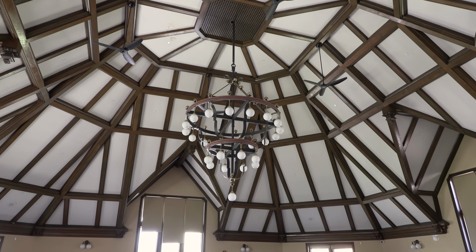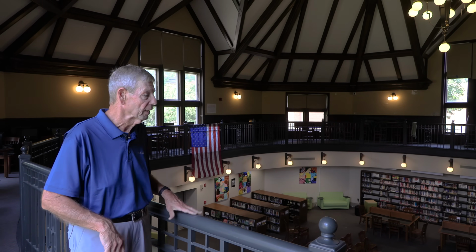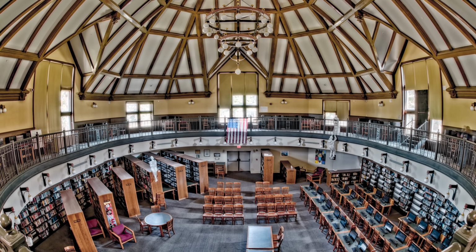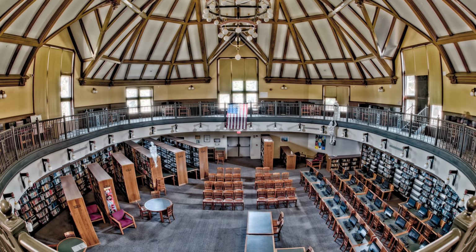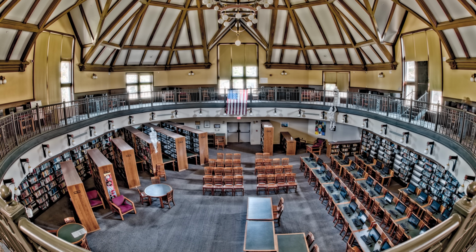Now, I told you before about the problems with the accreditation that the high school was having in the 1980s. What Earl Flansburg decided to do to solve one of the major problems was to convert this old gymnasium into the new library. Now, that would solve several problems. And when you see the old library, you're going to see how much smaller it is. You could probably fit that library in here 10 times.